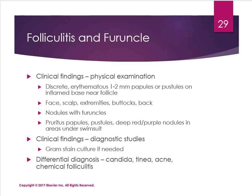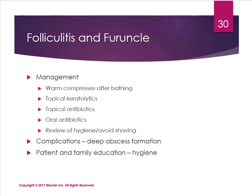You can also have pruritic papules and pustules that may take a deep red-purple appearance in nodules in areas underneath bathing suits. Diagnostic studies would include a Gram stain culture if needed. Your differential diagnoses could include candida, tinea, acne, and chemical folliculitis. Management includes warm compresses after bathing to affected areas. A topical keratolytic such as benzoyl peroxide, 5 to 10% twice a day, could be beneficial, especially if this is a chronic or recurrent condition.